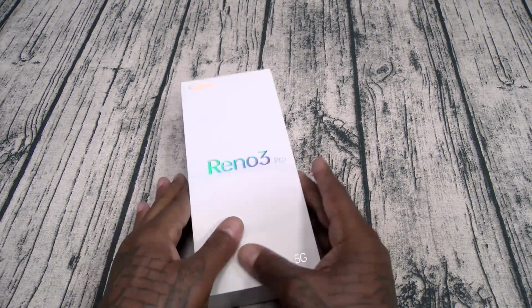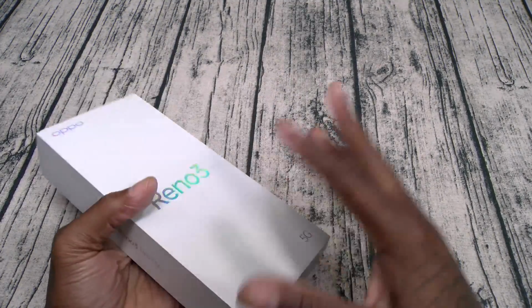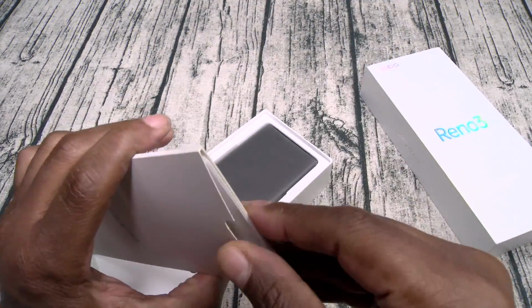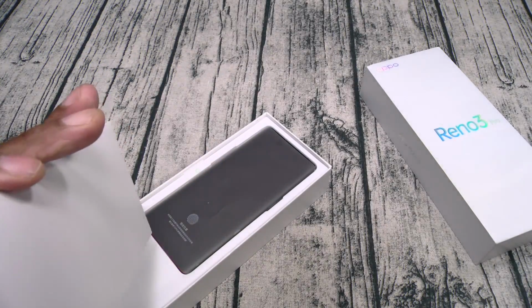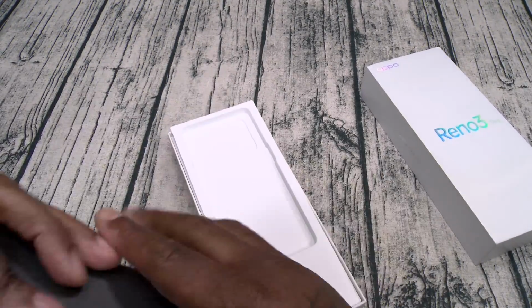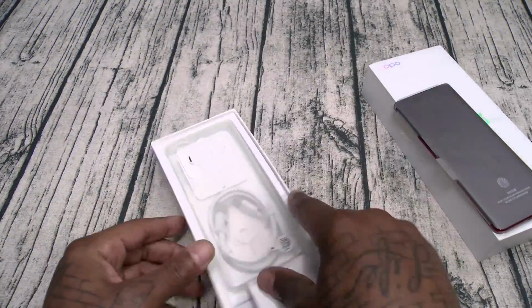All right, here we go. Oppo Reno 3 Pro 5G. Nice white box. Here we go. Now, I think y'all know what color I went with. Wait for it. Inside, the usual books and stuff. Plug them in, file them. That's it on that. Here's your phone. Now I'm trying to hide the color from y'all so y'all can guess. Woo, I just got a little glimpse of it though. All right, we'll file that.